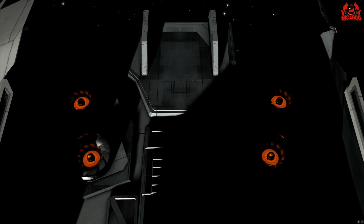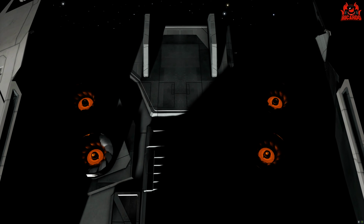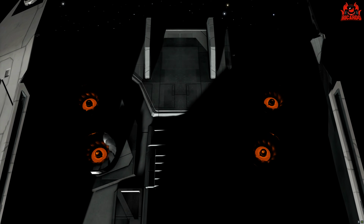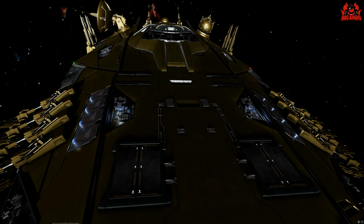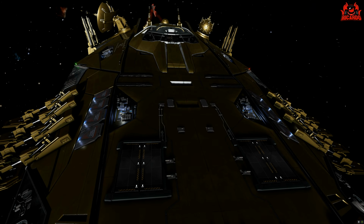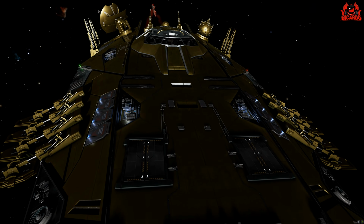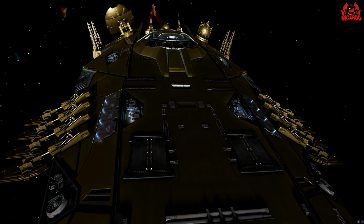Now, docking limitations are also another drawback, because this requires a large pad, like several other large ships in the game, so you may not be able to land at your favourite station or outpost, and certainly you won't be able to land at an orbital outpost, because that's medium and small only. So sometimes being bigger is not always better.